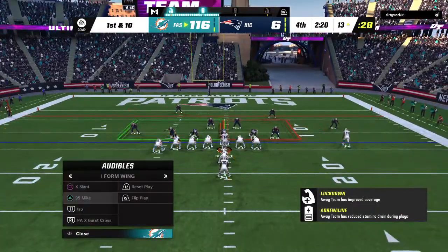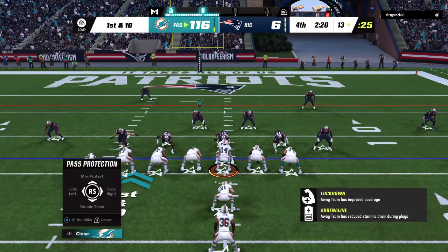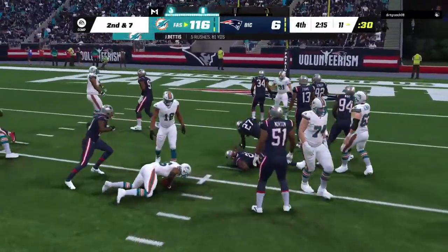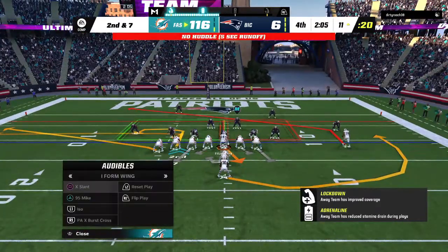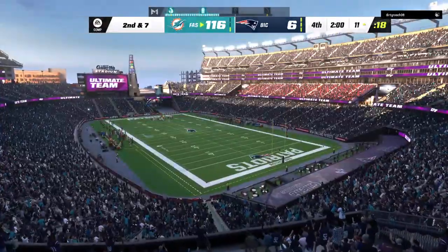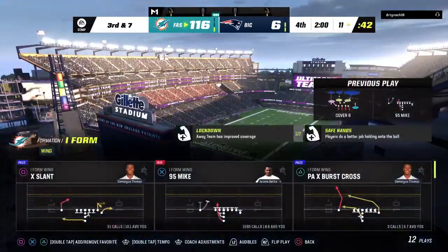From the 13 now, they work on 1st and 10. Now we give up the middle to Bettis. And he'll get about 3 just outside the 10, stopped at the 11. The last run got 3. Now here's 2nd and 7. Up the middle they run with Bettis. And he is swallowed up right at the line of scrimmage.